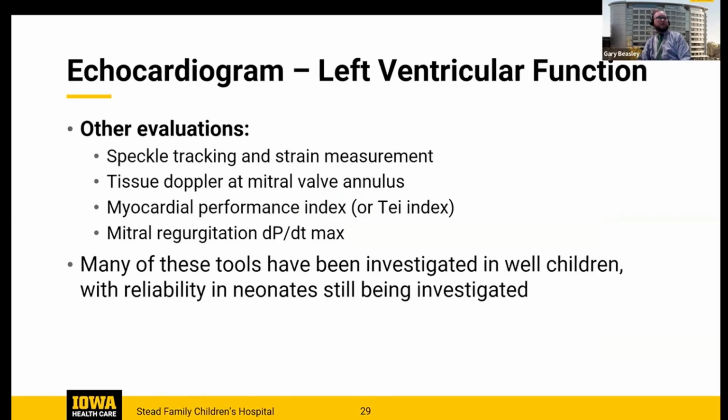And then there are certainly newer evaluations that we are using as well. So there's speckle tracking and strain measurement, or global longitudinal strain, which is deformation tracking, which I'll show a picture of in just a minute. And that's actually come a long way. And we're using that for a variety of different conditions, both in neonates, children, and in adults. We have tissue Doppler at the mitral valve, which gives us more of an idea of diastology, but can give us a little bit of an idea of systology as well.